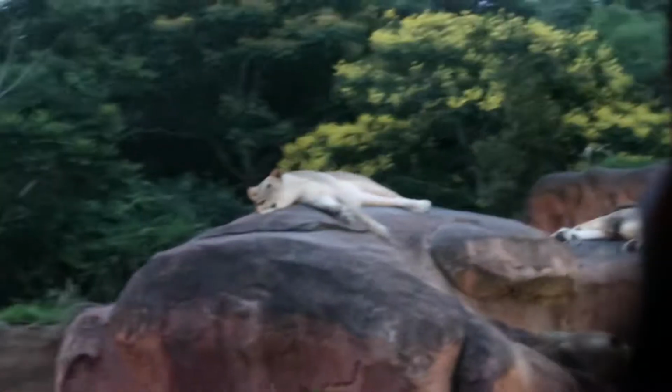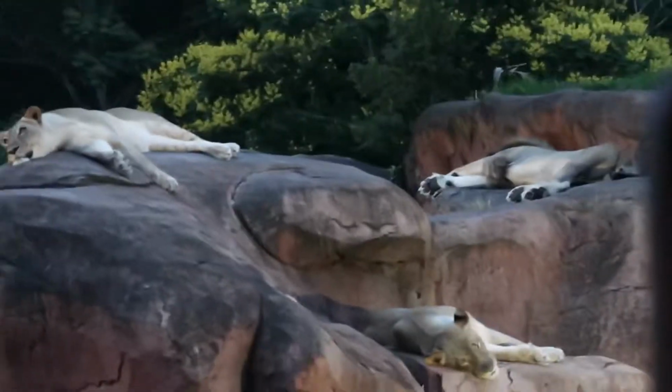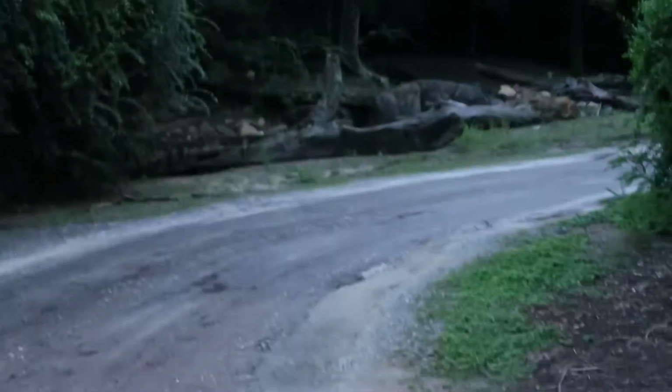Now, if you look on the lower rock, you're going to spot another female lion right below the first. They're typically most active in the very early morning and the very late evening. Now, lions' roar is also so loud, it can be heard from about 6 miles away. So when they do roar, it will echo across the entire savannah.